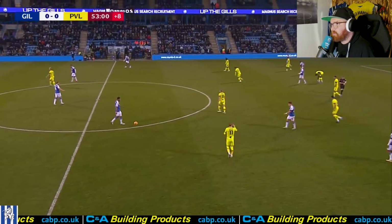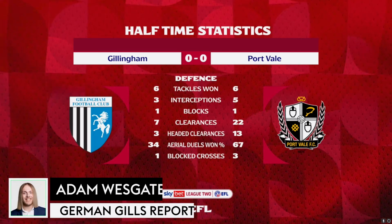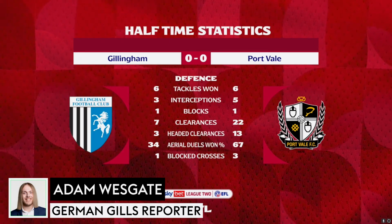And that is half time. So at half time, it's Gillingham 0, Port Vale 0, and on the line we have Adam Wesgate. Good afternoon. So, yeah, 0-0. It feels like a 0-0 game.